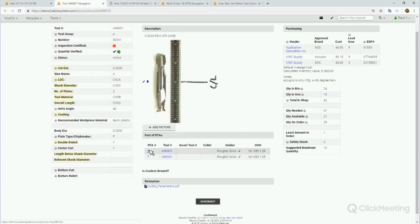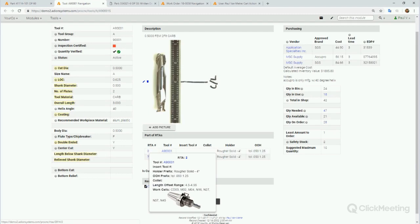And then these tools can also be a part of our rotating tool assembly module. So here's an example of this tool assembly with a specific holder, the extension length with a tolerance. ProShop can even integrate in with offline tool presetters to help manage all your presetting functions, and will warn you, for example, if this tool isn't assembled properly and doesn't have the right offset length range.